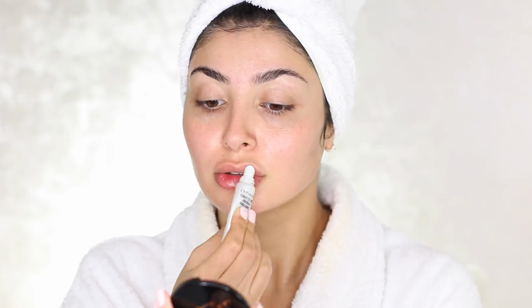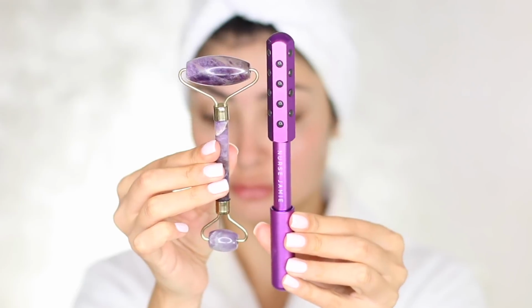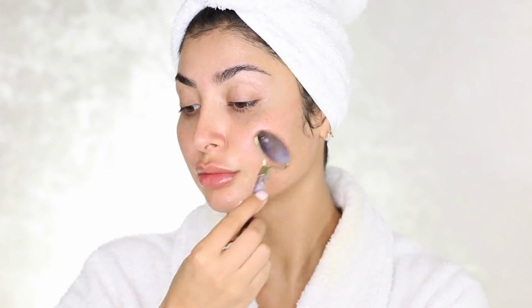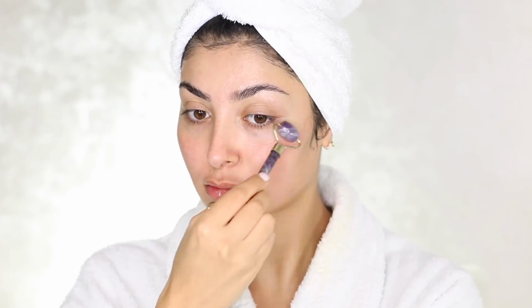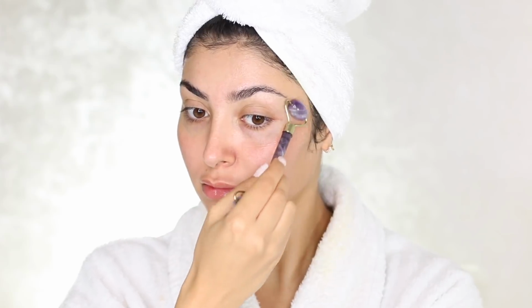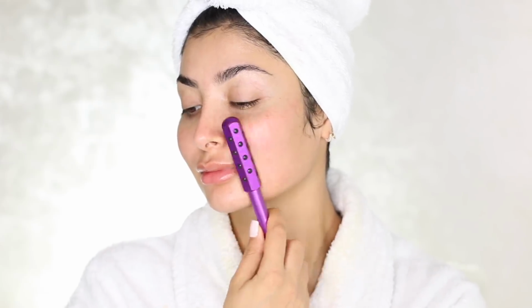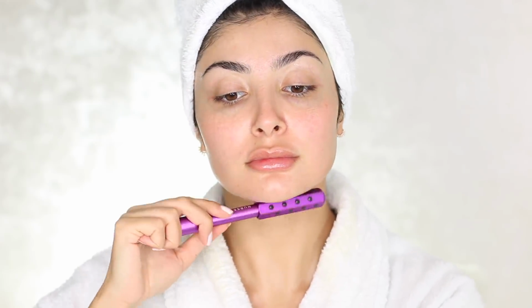This stays on my skin for about 20 minutes. And then I move on to doing a face roller. I love these two I have. I'll link them down below. I'm just showing both just because they're the ones that I have and I use. These type of rollers are really good for lifting the face, sculpting the face, and just making it feel really plump. And then I go in with my skincare.